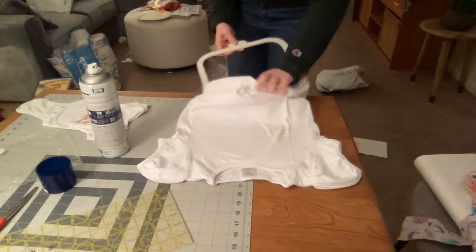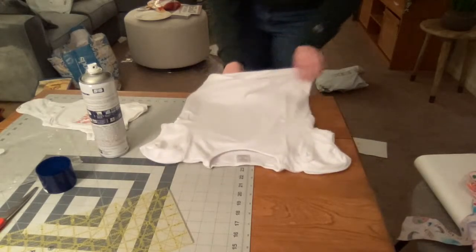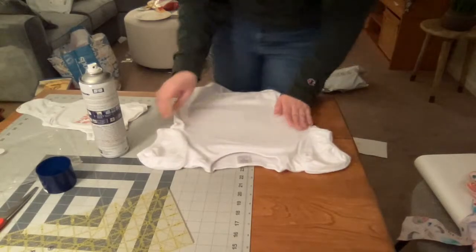Make sure you put it underneath the stabilizer, not on top, because that would make no sense at all. I would love to get a backing holder. I think that's kind of one of my next goals for this year.